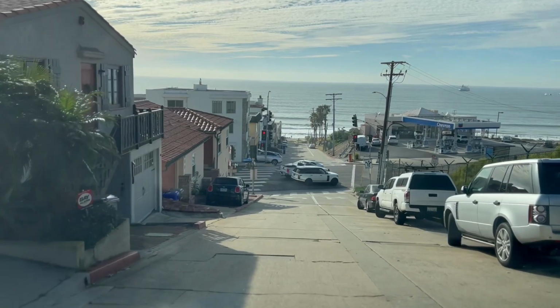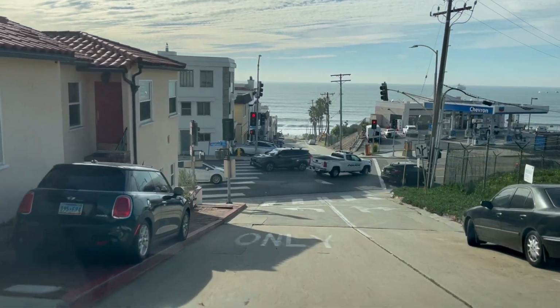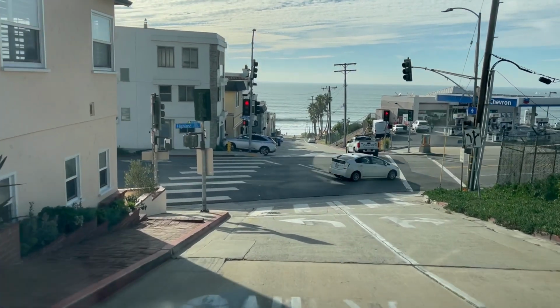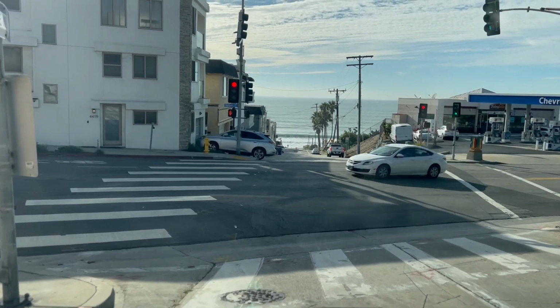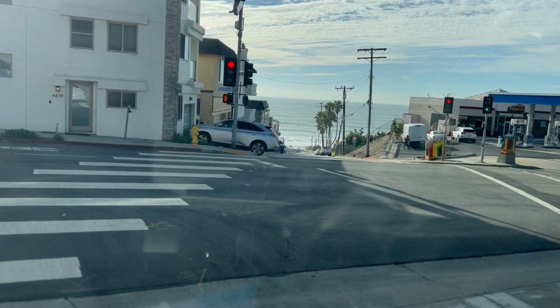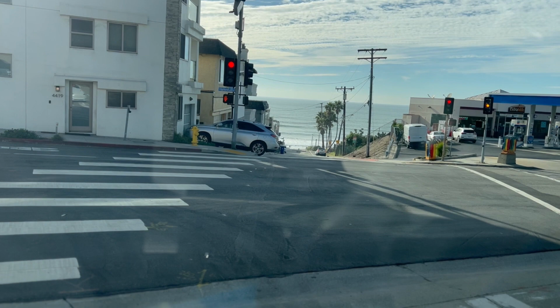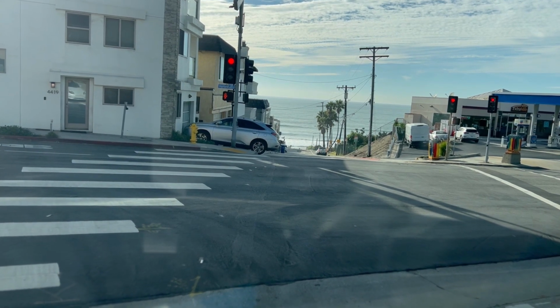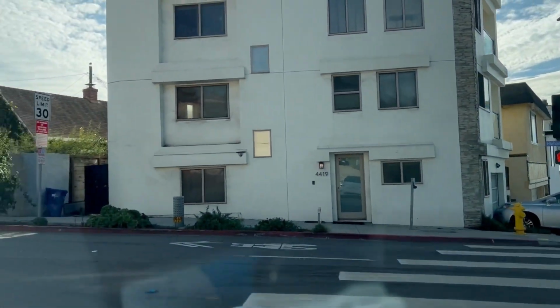And not everybody gets the hint that the new speed limit in Manhattan Beach is 25. So if you are considering the north end of El Porto as a place to live, keep in mind that traffic as it transitions from Vista Del Mar onto Highland can take a few blocks to notice the signs and slow down.